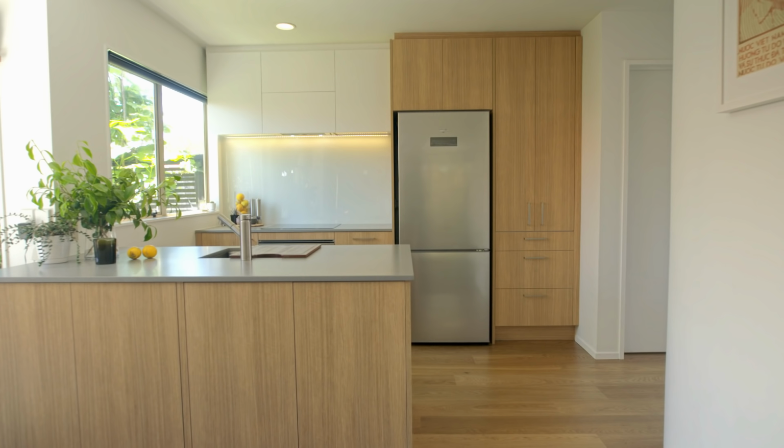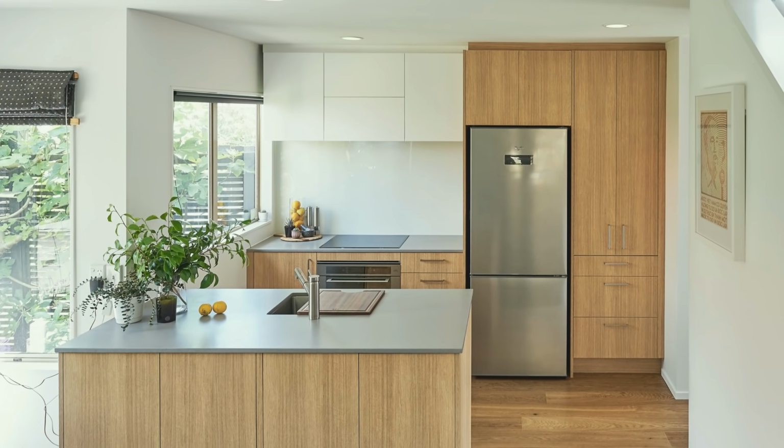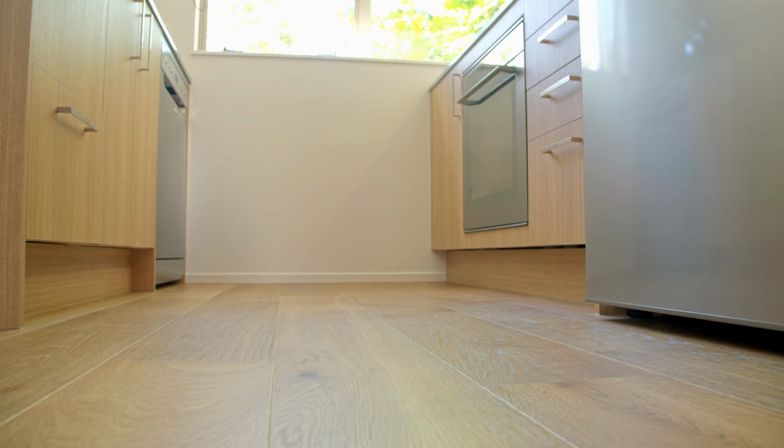We love that the new cabinetry extends right up to the ceiling. It means there's no dust trap. It's just really tidy and clean. My favourite feature is our new floor. We've replaced our old tiles with real timber. It feels really nice underfoot and it's really nice to look at.